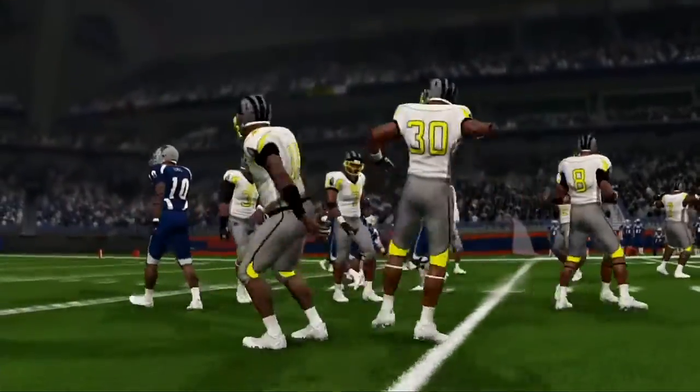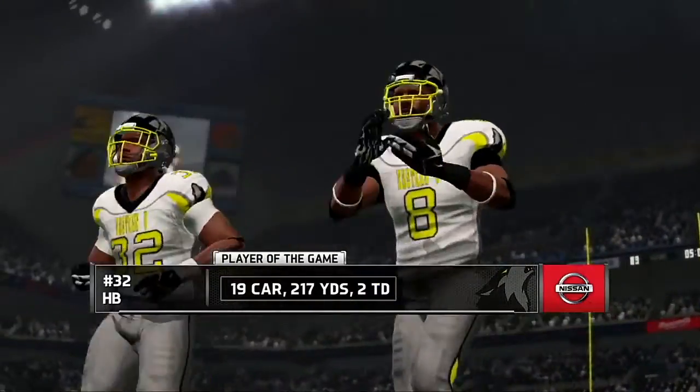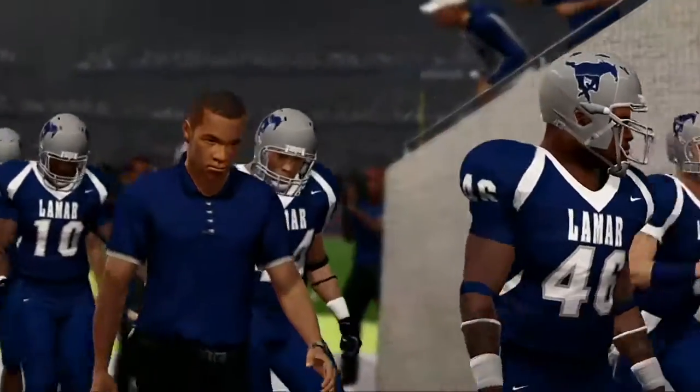Well, one team showed up strong today. The other team, unfortunately, didn't show up at all. 31-3, Wolfpack. So that wraps things up for us.